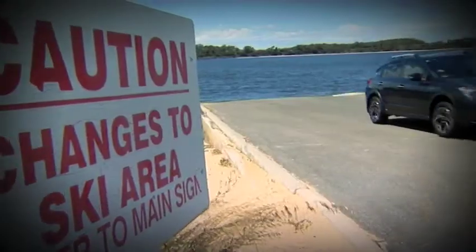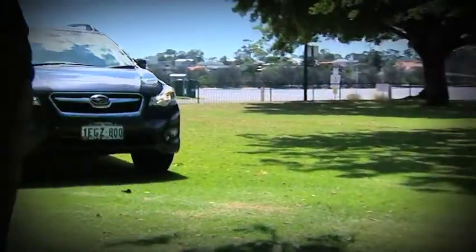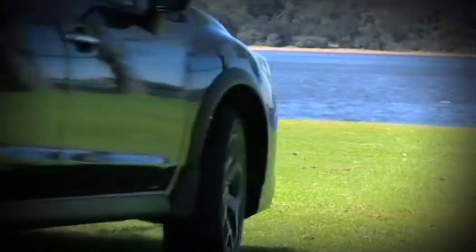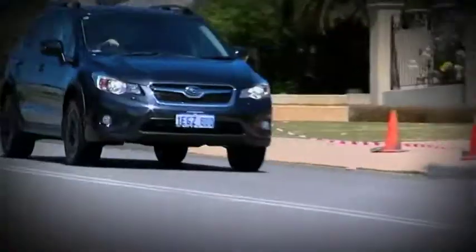As an all-wheel drive machine, that fun continues off-road, and I mean right off-road too, because there's 220 millimetres of clearance between the bottom of the car and the ground. What this means is you now have the confidence to tackle bigger obstacles. That said, probably wouldn't take it up the Canning Stock Route.